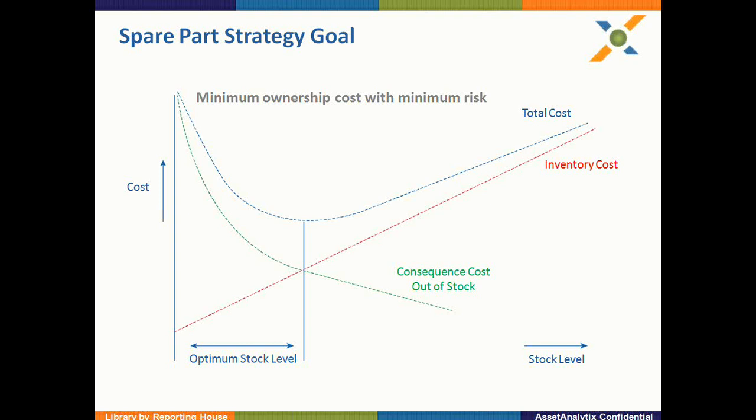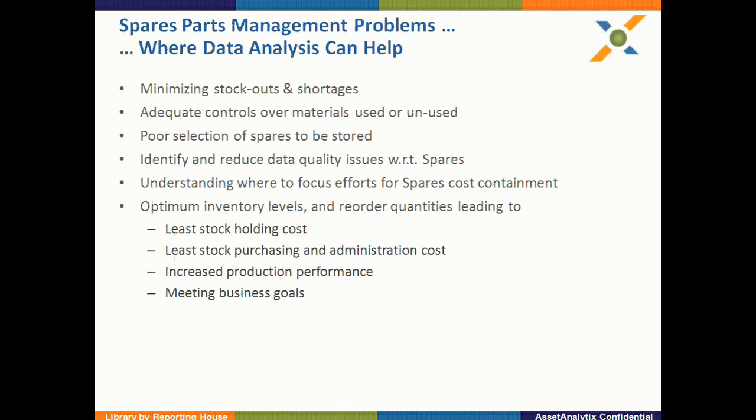We have seen many companies struggle with that because of various dysfunctional, conflicting issues to manage spares. But ultimately this is our goal, and even if we are close in this middle circle somewhere, I think we will be in good shape.